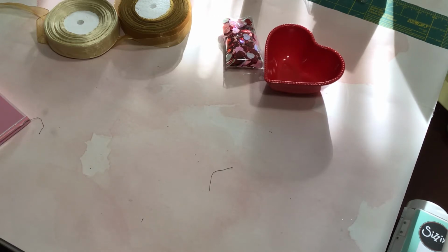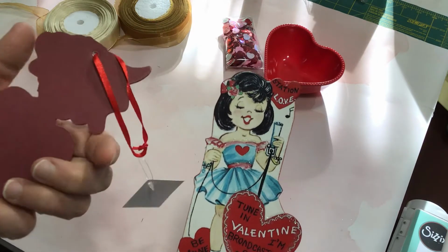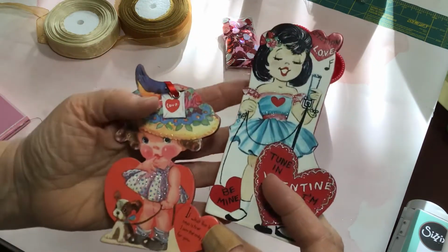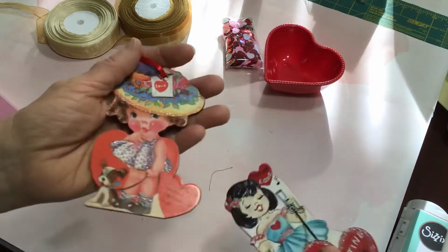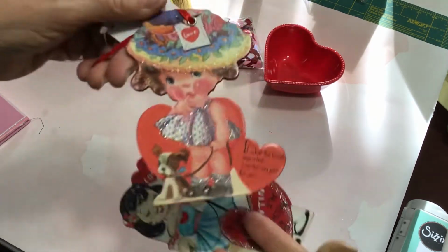Next, these are from Hobby Lobby. Got a few of these. I found these last week, and they had 40% off. These are very thick chipboard or Masonite, I'm not sure which. It does look like chipboard, maybe. And they're vintage Valentine images. They have tags at the top. Well, this one has a tag. These were 40% off, so it was $2.99 minus 40. So not too bad. Isn't she just the sweetest little thing?